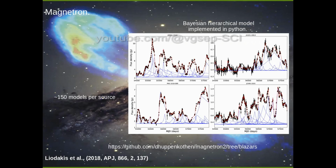But what is more important with Magnetron is that we no longer get a best fit model, but we get a posterior distribution of possible flare models and backgrounds that describe the data, but take into account all the uncertainty we have in the number of flares in the light curve, how strong the stochastic variability is, and the observational uncertainty. And that kind of posterior distribution allows us to have meaningful uncertainties for the parameters we're interested in. I'm just showing some examples here of Magnetron's handiwork. Magnetron was initially made for magnetar flares. This is partly where the name comes from. So we had to make adjustments to make it suitable for blazars, but you can find it on that GitHub page.